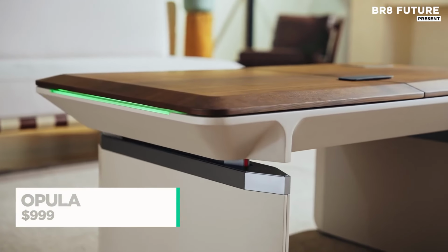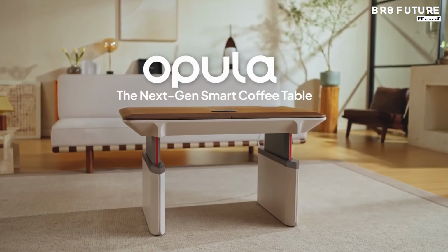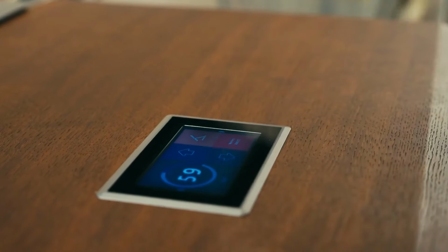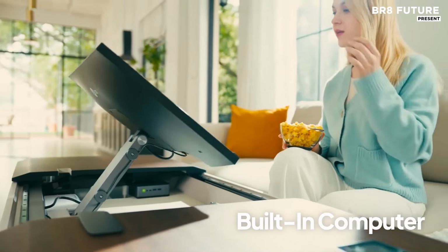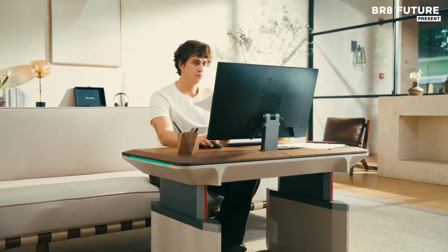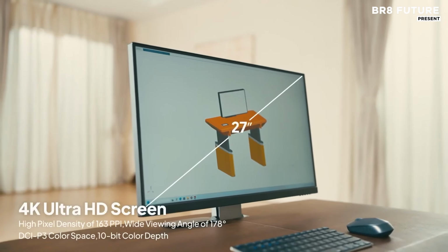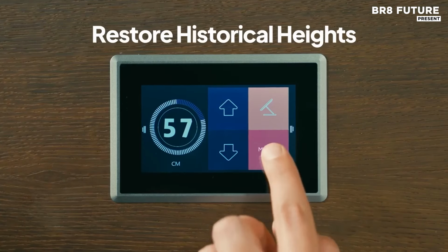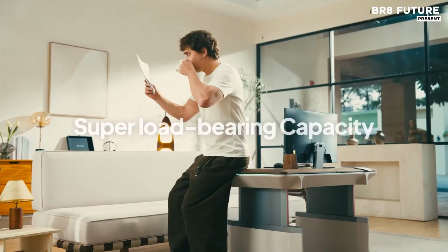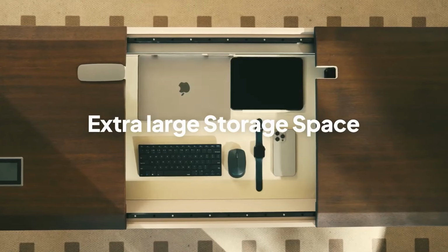In an era where innovation meets lifestyle, this isn't just a coffee table. It's a command center built for modern living. Engineered with precision, this next-generation centerpiece houses an AMD Ryzen 7 8845HS mini PC beneath its sleek, minimalist exterior. A stunning 27-inch HD touchscreen is seamlessly integrated into the tabletop, merging function with visual brilliance. Whether you're browsing, streaming, or managing smart devices, the powerful processor ensures smooth multitasking.